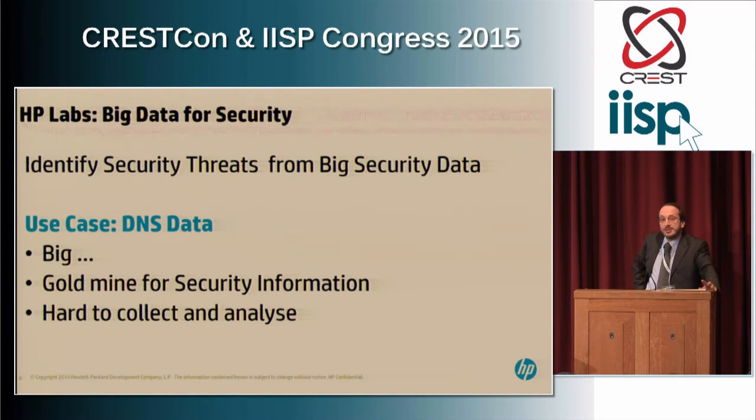The takeaway here is that it's really, really big data. And I'll provide a few figures we are getting from HP IT, the organization running all HP infrastructure worldwide. It is big data, and at the same time a gold mine. Just by scratching the surface, you can find so many security attacks, starting from the obvious ones, but unknown because there's no signature, to others that are really quite scary.